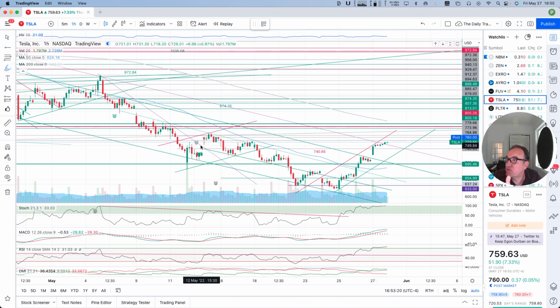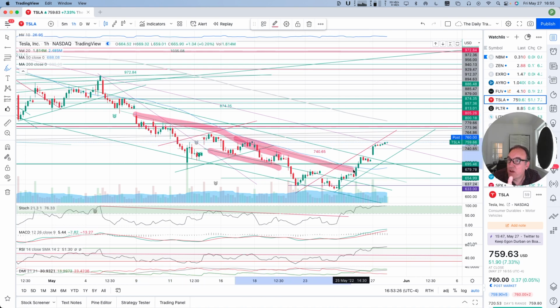Let me draw a little bit. A very shallow channel right here. And when we broke that, that confirmed that things were going to go great. Stochastic had gone to 90 at that point. After that candle here was the real buy opportunity at around 685 bucks.